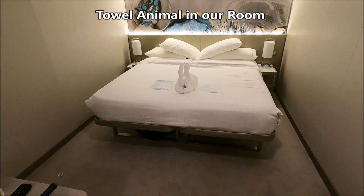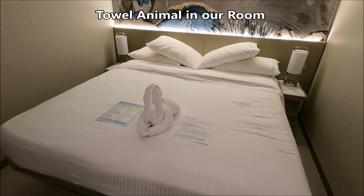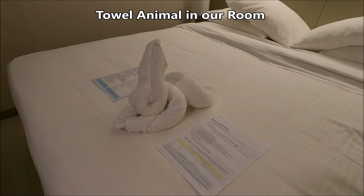So we just got back for the evening, and if you ask your room steward, he'll make you a cute little towel animal. So here's a little bunny.